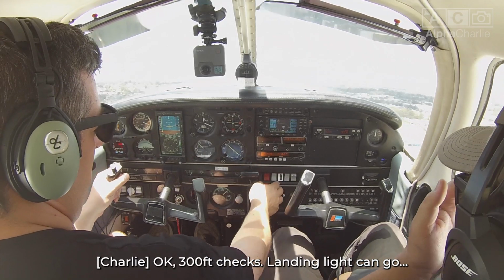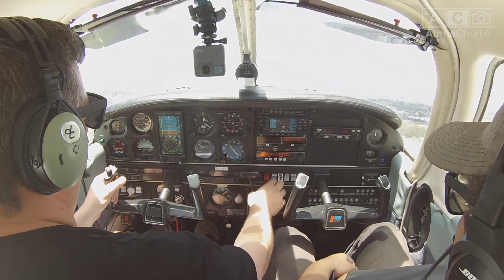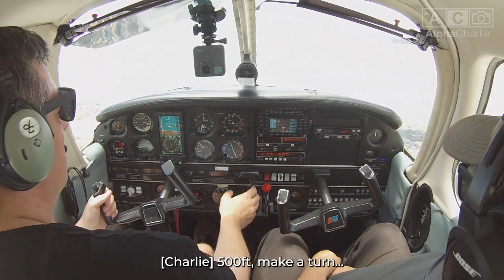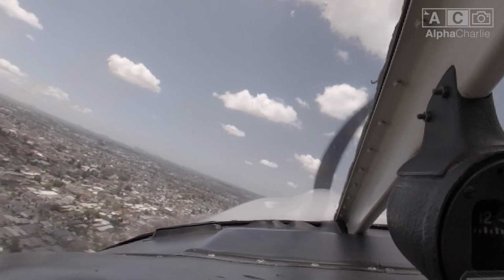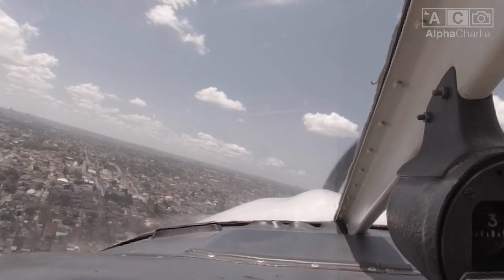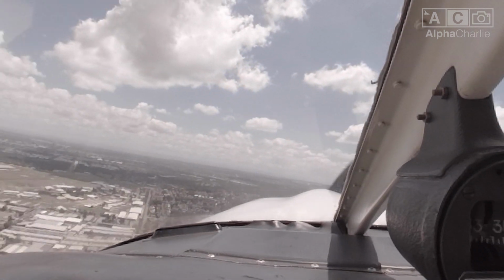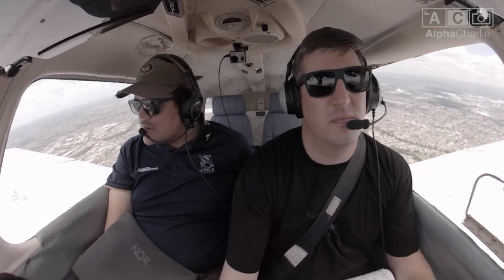Okay, 300 foot checks. Landing light, go. Fuel pump, go. Still in the green. 500 foot. Make a turn. As we climbed out to the west, we wondered if the cloud was lower than we first thought and whether we'd get up to the cruise altitude.